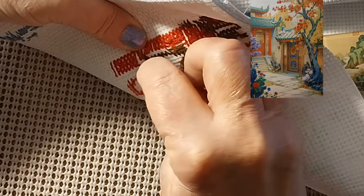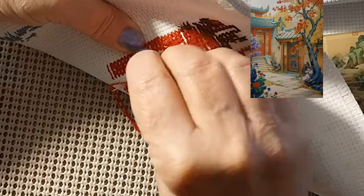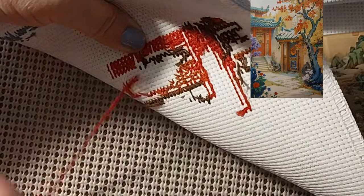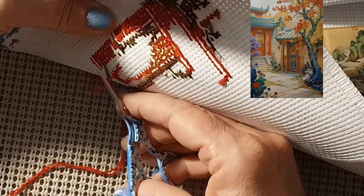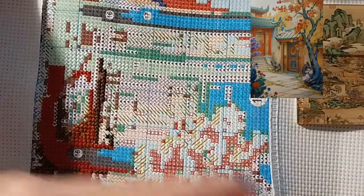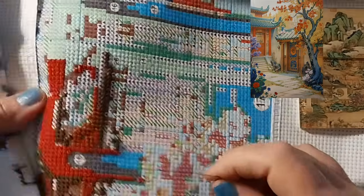So yeah, I got to stitch outside a little bit. I did have to run to the grocery store before it got way too busy. You know how that goes. So that was like about 10-ish, somewhere in there. So it wasn't too bad. Went and picked up a pizza and some more Coke.